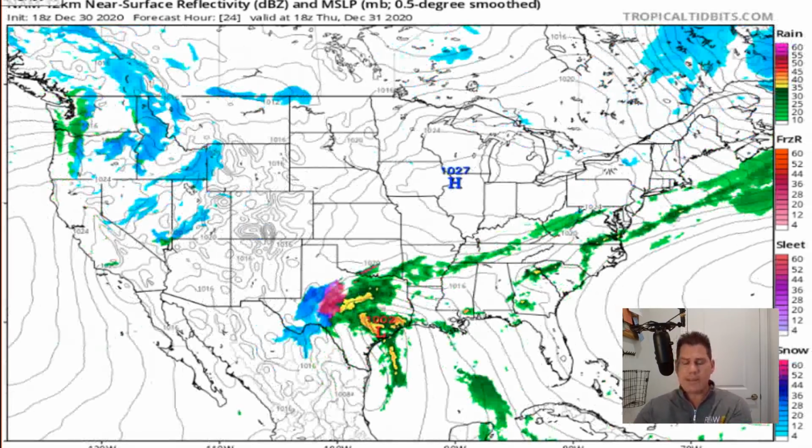But as we expand the view, you can see this low pressure put the brakes on. A lot of these systems have been progressing pretty fast from west to east, but we're starting to see a little bit of blocking up in the northeast, and that tends to slow these systems down and lag behind. And what that does is it enhances that low pressure system and taps into some of that colder air for longer periods of time, setting the stage for this event that is about to unfold in Texas.